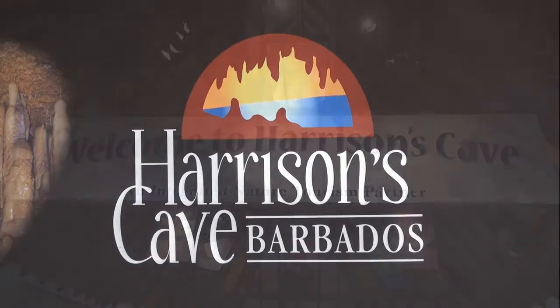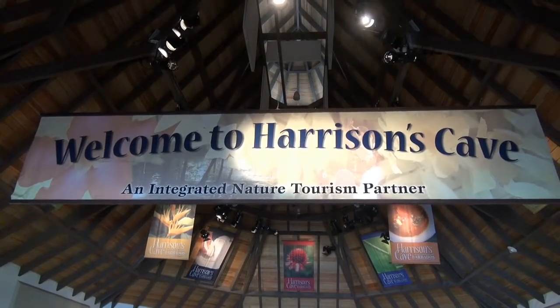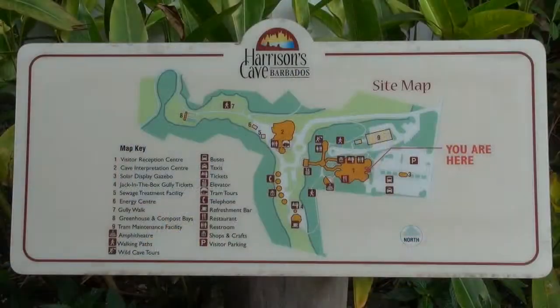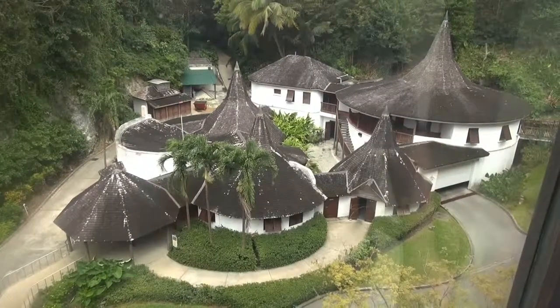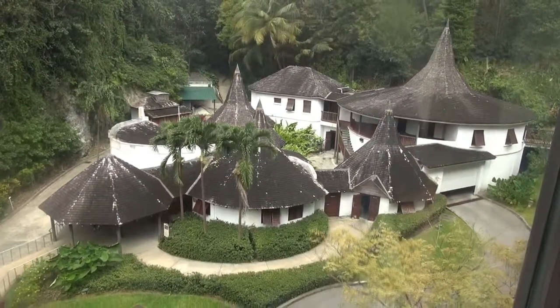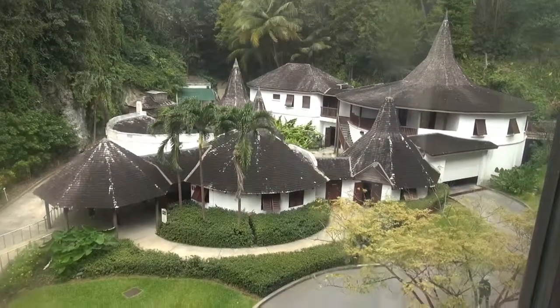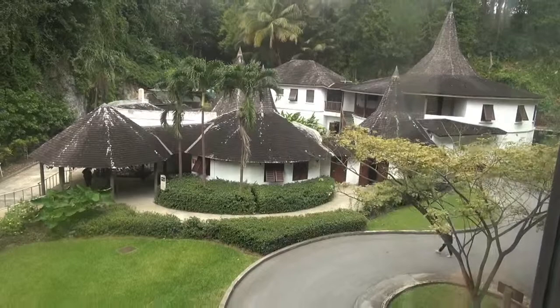Harrison's Cave is rated one of the finest caves in the world. The caves were first mentioned in historical documents in 1795. For almost 200 years, they were forgotten. In 1976, Ole Sorensen, along with Tony Mason, rediscovered them. The caves were opened as a tourist attraction in 1981.